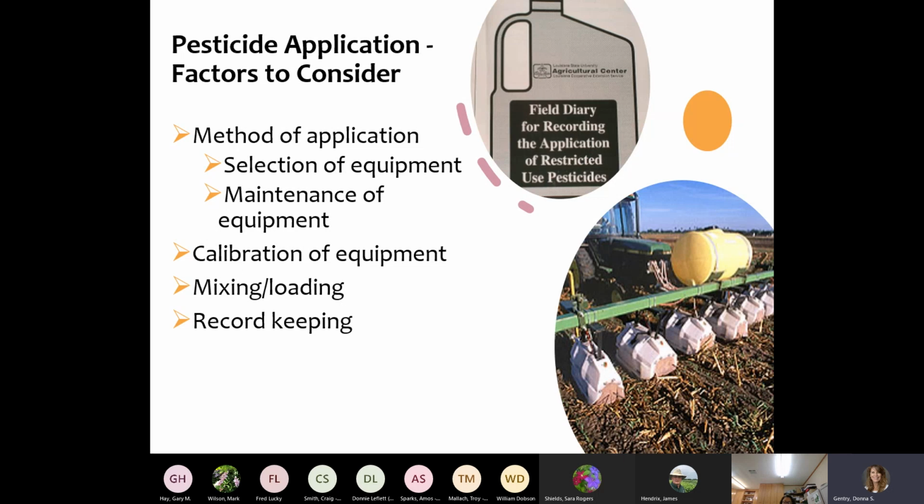Mixing and loading is something that you need to be very mindful of, because it can cause problems for the mixer, the loader, whoever's spraying the pesticide. Be very, very careful when mixing and loading, and be sure and follow all of the instructions on the label. And the biggest thing, or one of the biggest things, is to keep your records.